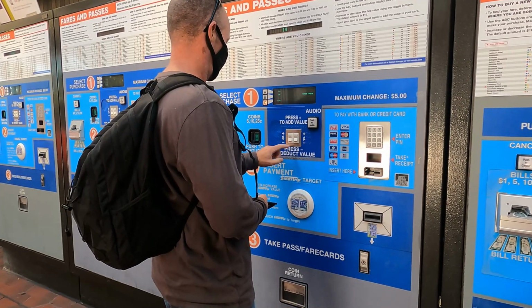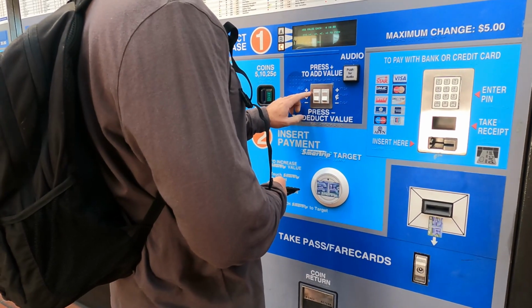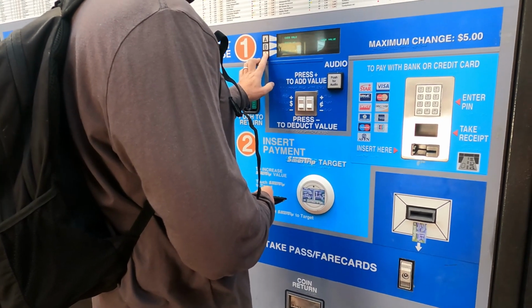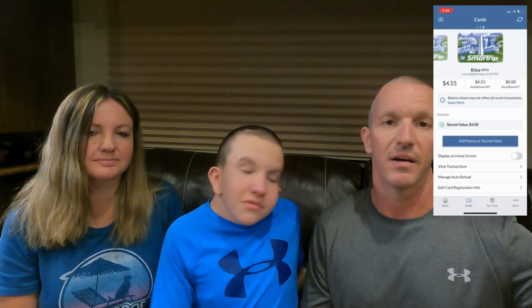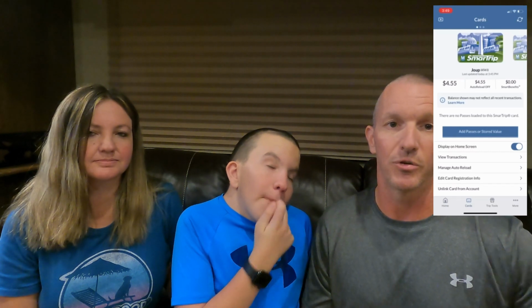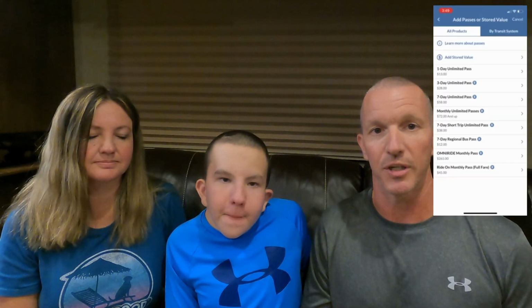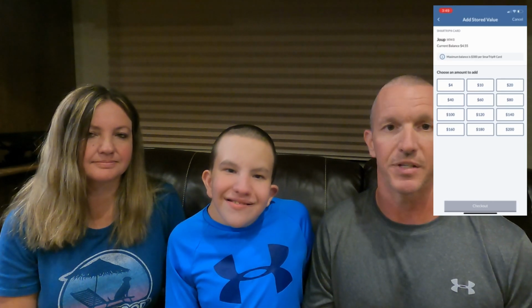Now, there's a couple different apps that you can download. One is the SmarTrip app that's going to be able to keep track of how much money you have on your SmarTrip Metro card. You can reload money on there, so you'll only have to deal with the vending machines in the Metro terminal one time to get your card initially, and then after that, you can just load the money on from the app, which is what we did, and it worked out. It was super simple, super easy.